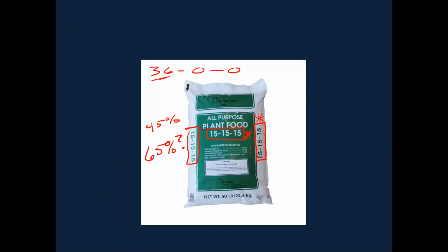And if you've ever put on a granular fertilizer, which is what this bag would be, if you've ever had to help your dad spread it on the yard or spread it around the plants in the garden, it looks like little pieces of gravel. And in fact, that's what you're seeing: little tiny pieces of gravel. The other 65%, in the case of a granular fertilizer, would be just little rocks.